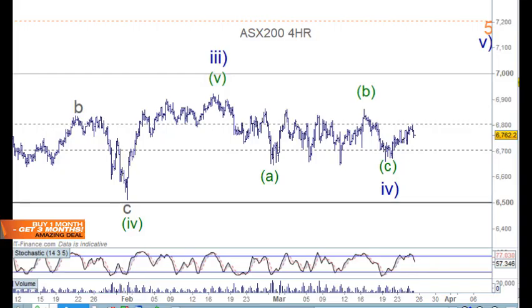Welcome to Trading Lounge and the Australian report for the 25th of March, and starting with the ASX on the 4-hour chart here. We've been working through this particular correction from wave 3 to wave 4, an A wave, a triangle for wave B, and down for wave C.